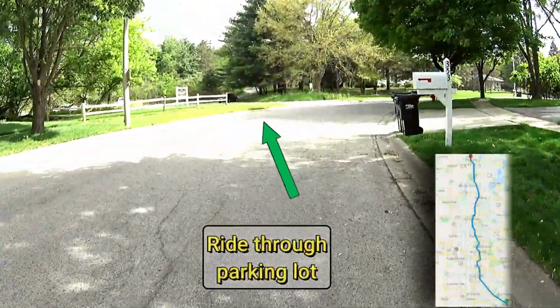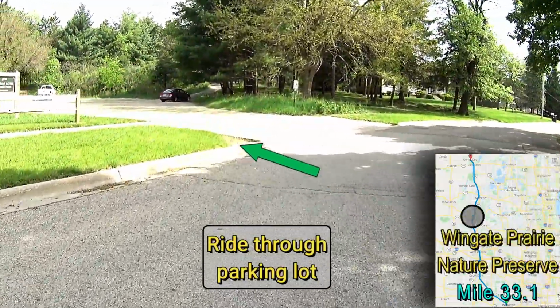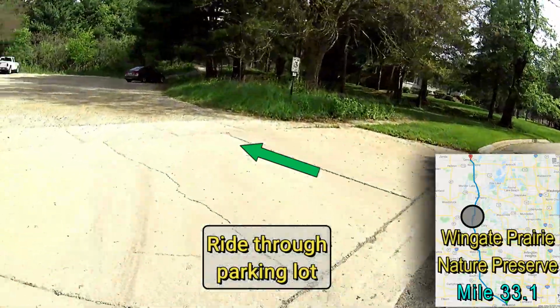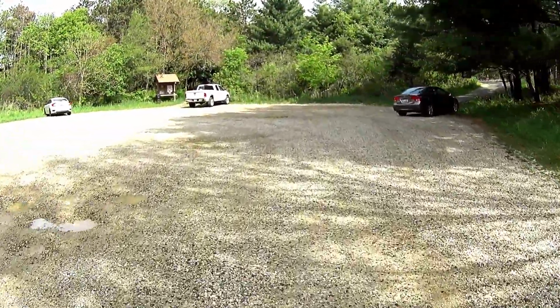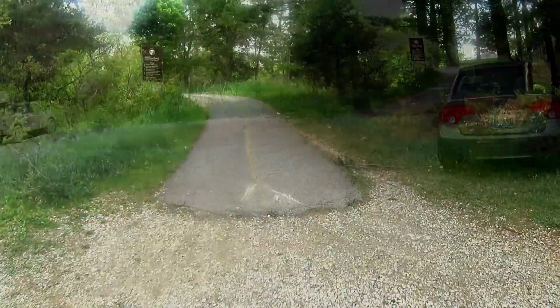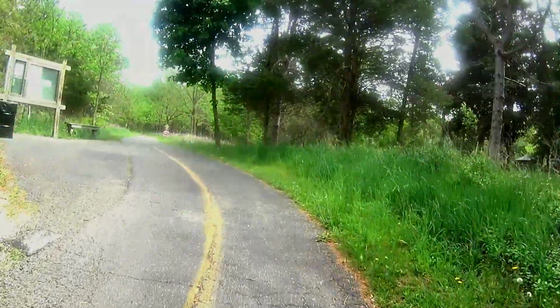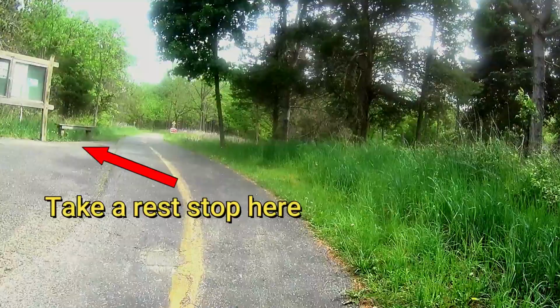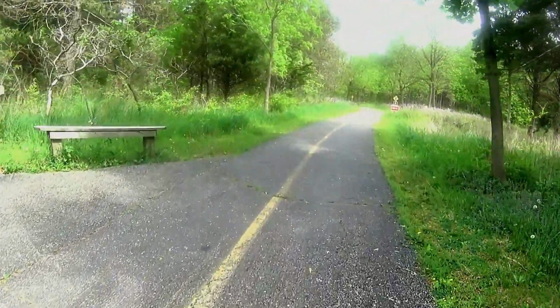And I would strongly recommend that once you pull into this parking lot, continue up the little paved trail, which is a continuation of the Illinois Prairie Trail. And right at the top of the hill, there is a bench. I would take my time and stop at this bench and just rest a little bit. You're about to enter the most exciting section of the whole ride.